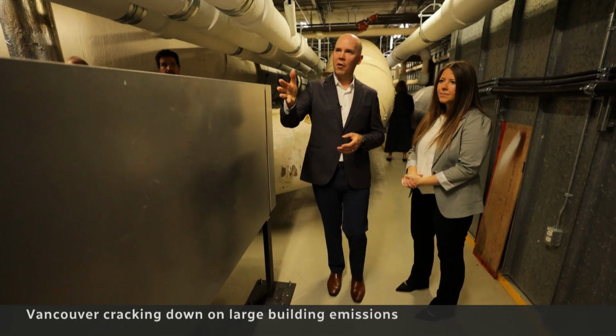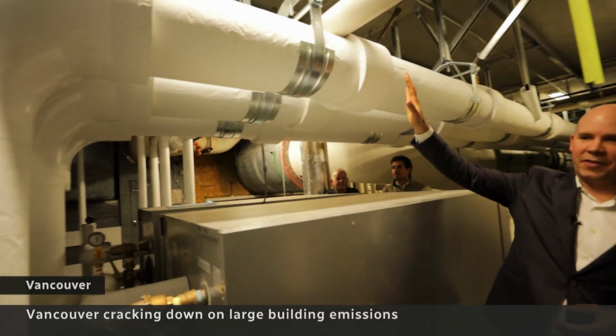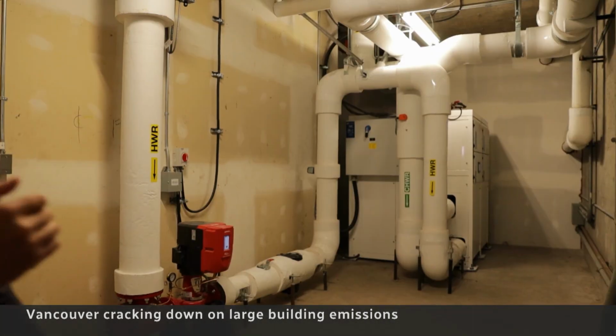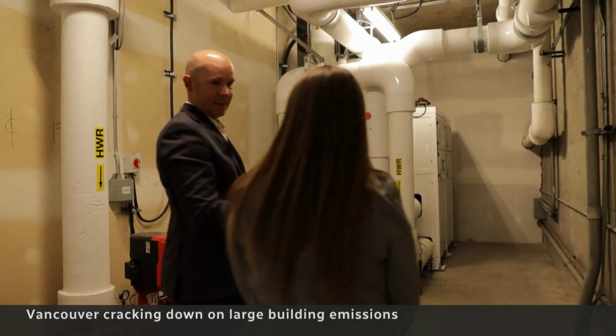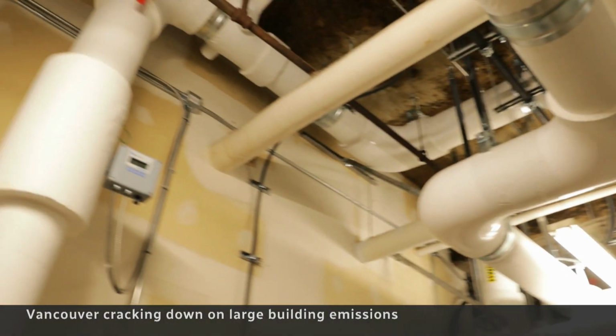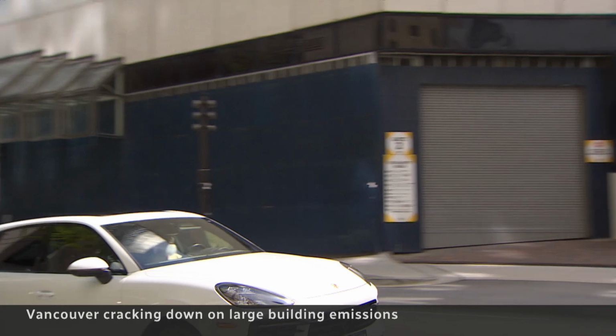And as we kind of move over here, you'll see a lot more of that piping that we saw. Jesse Gregson shows us a mechanical room filled with heat recovery pipes, connecting up the new heat recovery system. His real estate company is upgrading two buildings to meet Vancouver's new bylaw, including the biggest mall in the city.